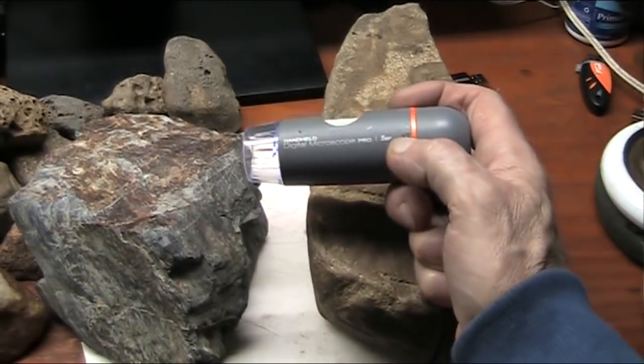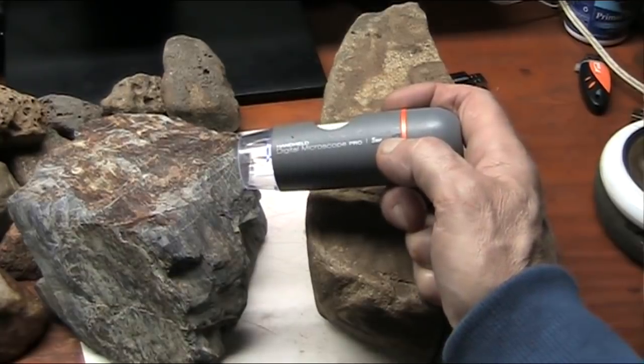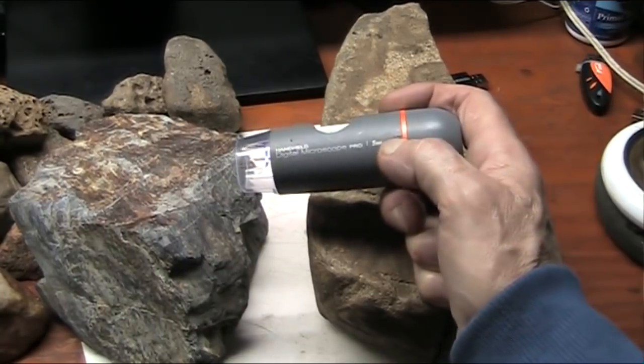Now let me show you something about the holder, because the holder stinks. You have to make a change here.